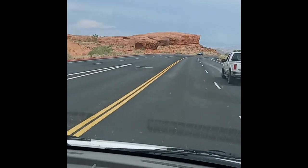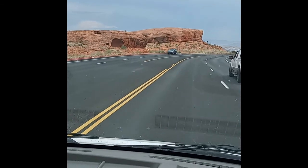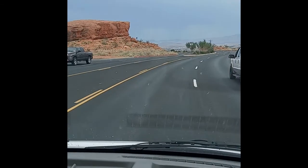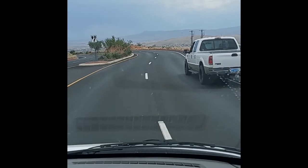In front of us there is Dixie Rock. Today it doesn't look like there's many people on, but usually it is just covered with people. A lot of people, tourists in the area, and a lot of locals visit the rock daily.